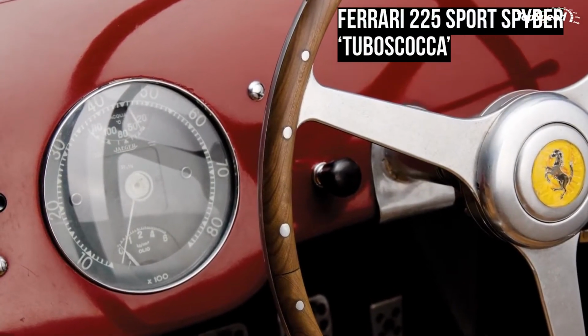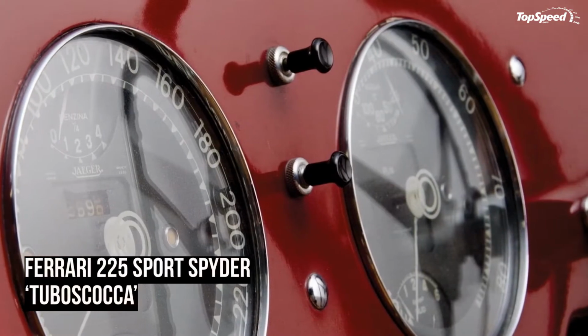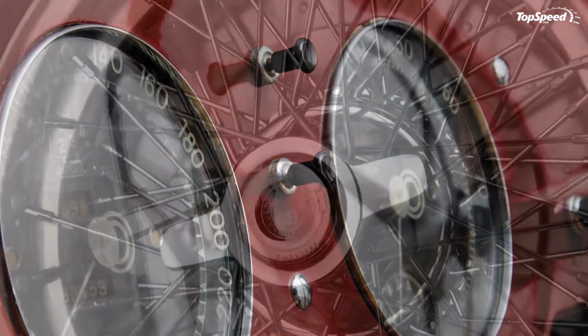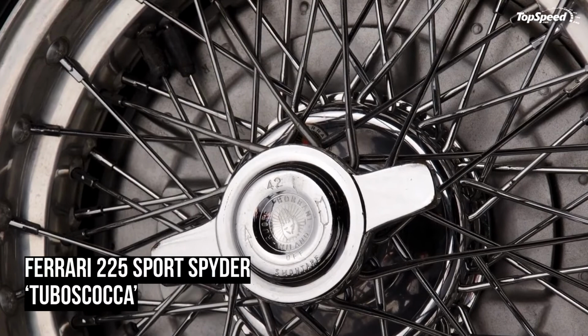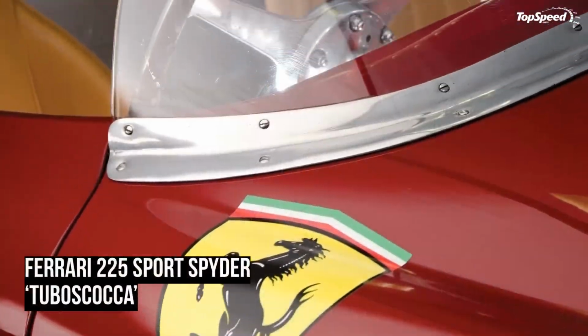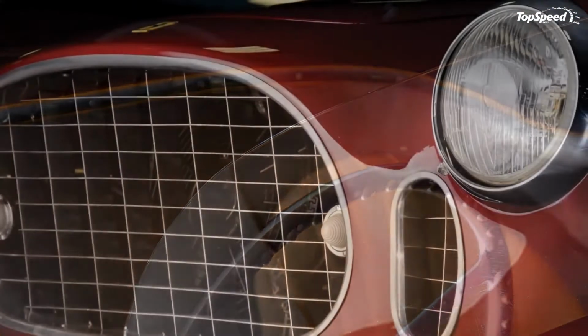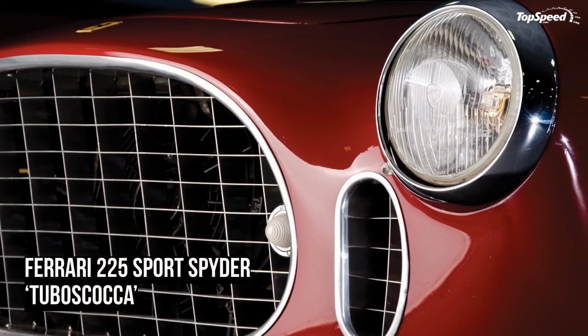Our opinion is that if you are a collector or a traditionalist vintage racer looking for an awesome and original racer to race or show, this 225 Sport Spyder Tuboscocca by Alfredo Vignale is your pick. However, if you are looking for more of a rocket, the 320 horsepower Ferrari 625 TRC Spyder is a better choice.